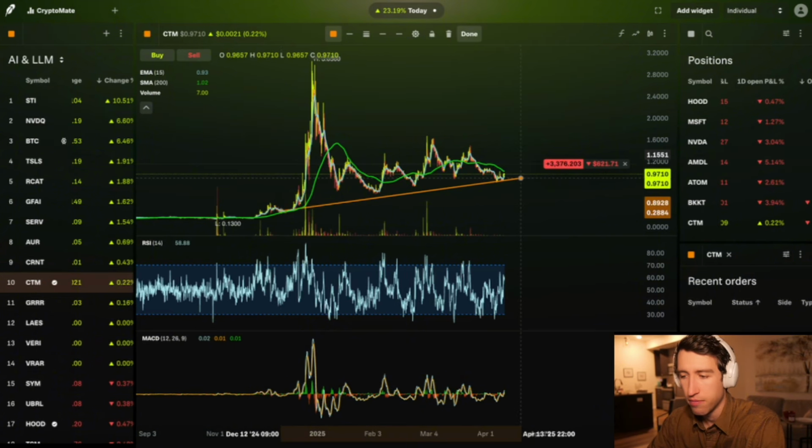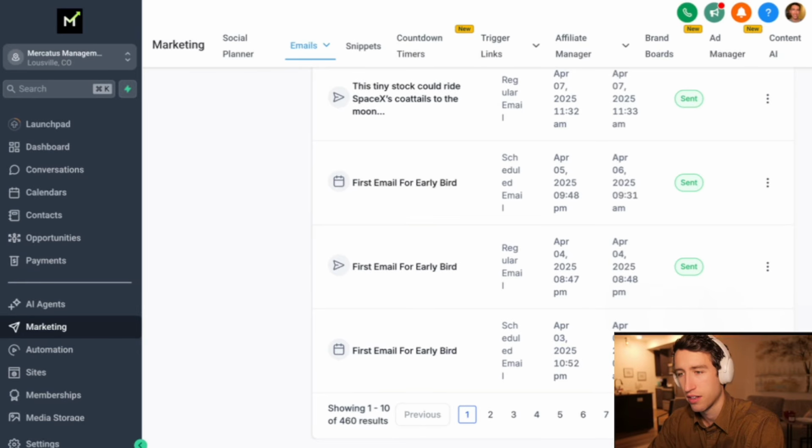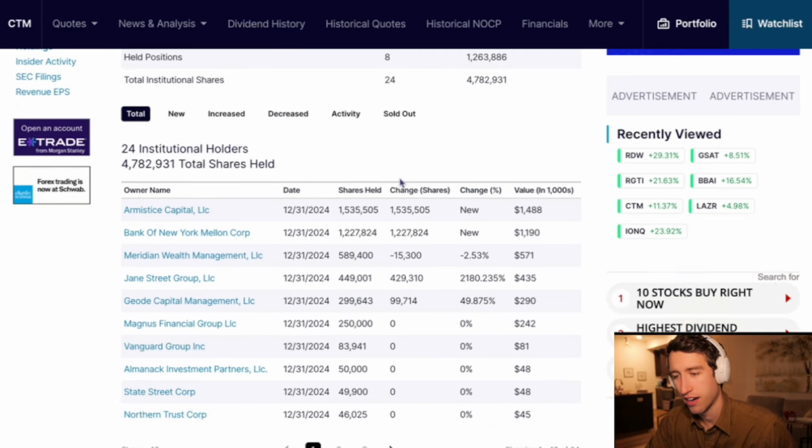Really quick, institutional investors. If you guys aren't familiar, looks like my computer's acting up. So let me just close some tabs here. Do you think I have enough tabs open? You guys could see everything that I do. Thanks for the comment, Andrew. Appreciate it.